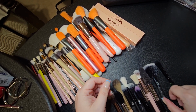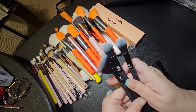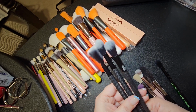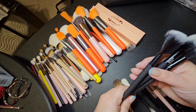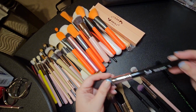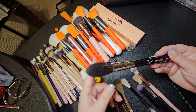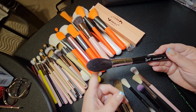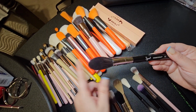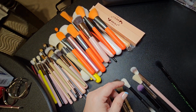Okay, I'm going to keep these Moda highlighting brushes. Again, we have the fan brush, and then we have just the regular glow ones. Keeping. We have this Sigma Spotlight Duster. This one's pretty big, but if I'm in a hurry, this is kind of my go-to because it applies quite a bit quickly. So I'm going to keep that one.